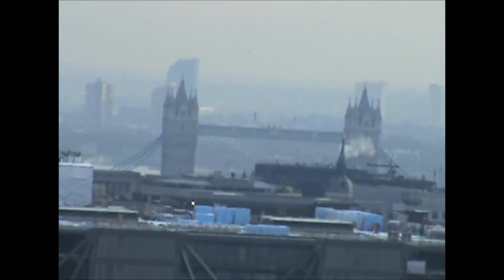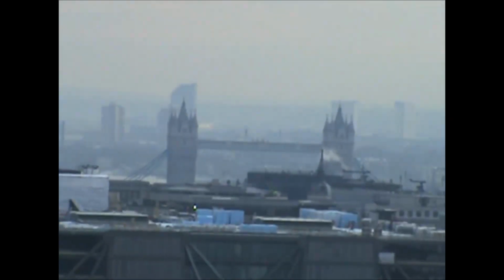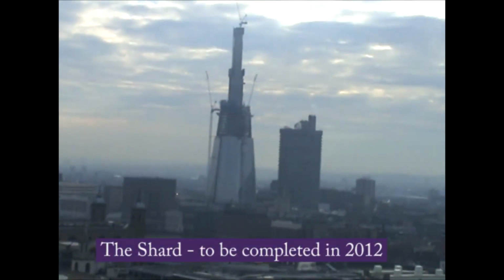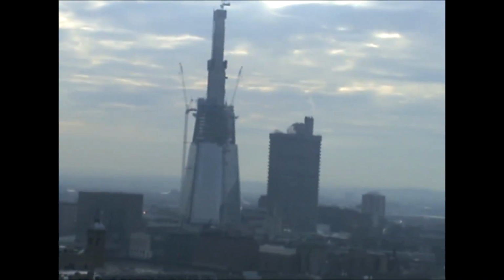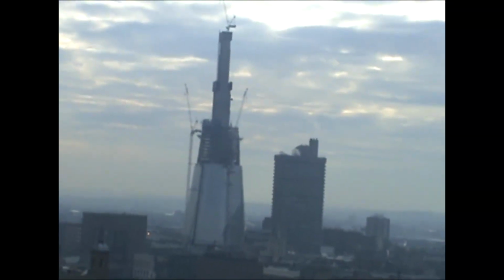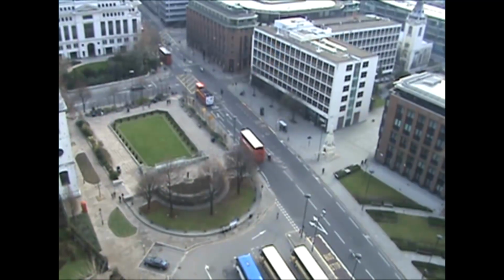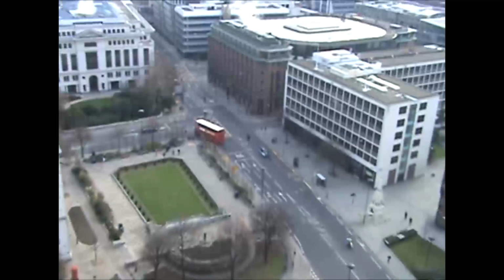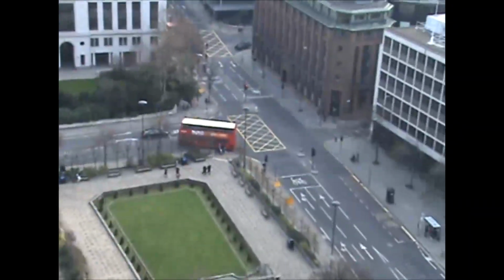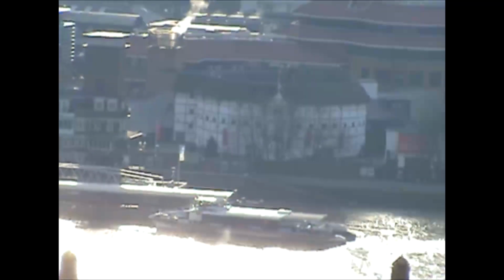There's the Tower Bridge over there. That tower there is going to be the tallest in Europe when it's finished. Can't remember what it's called. Got the name on it somewhere, but it's not facing this way. There's the Globe Theater on the river.